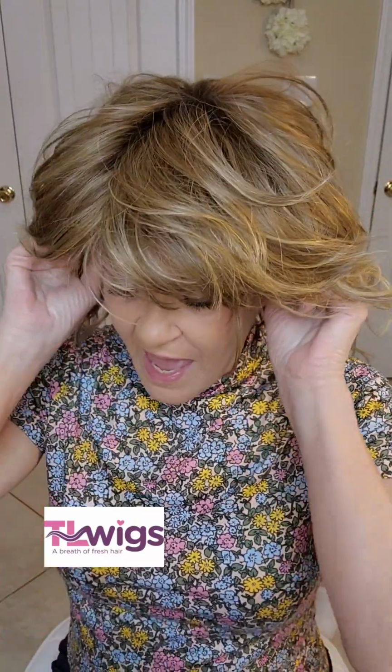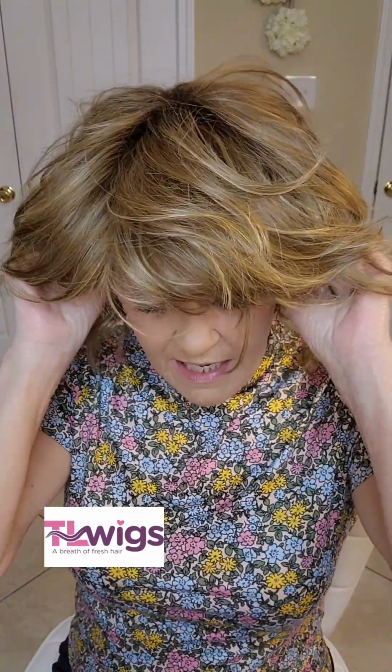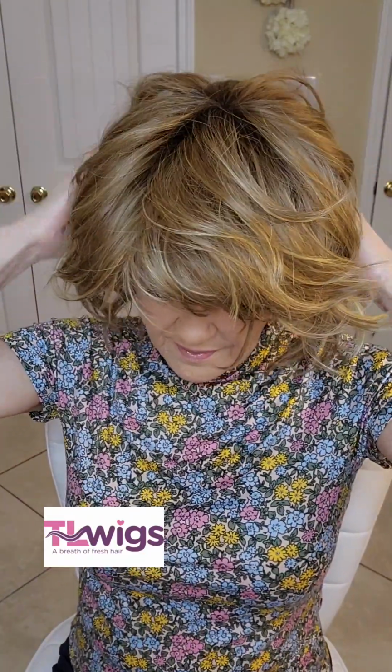Right now on the TL Wigs website, this piece is $101. Tracy's having a flash sale, so it's $101 right now. And she comes in 13 colors, heat-friendly fibers. Just making sure I'm not forgetting anything.